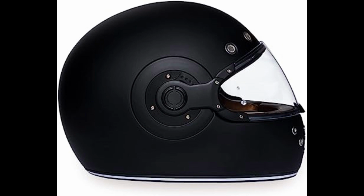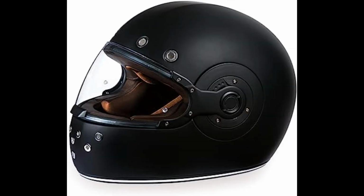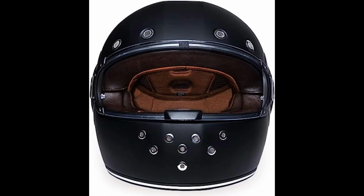The helmet also comes with a clear visor that is scratch-resistant and provides a clear view of the road ahead. The visor is also easily removable, allowing riders to easily switch it out with a tinted or mirrored visor, depending on their preference.